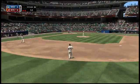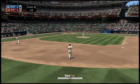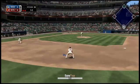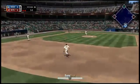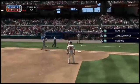Digging in, the switch hitter, Rob Powell. He was hitless in the shutout last night. Rob Powell. Put in play to the right side of the infield. Throw to first will get him easily, and the side is retired.